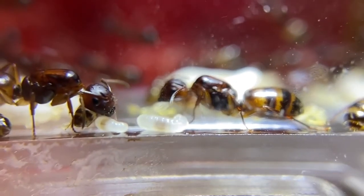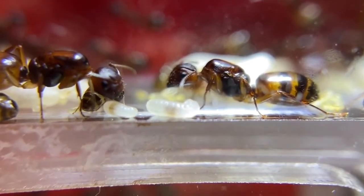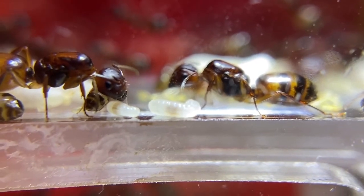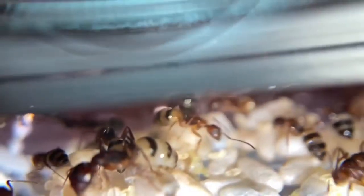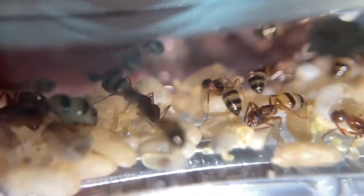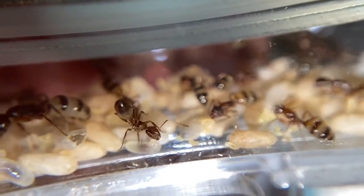It was really calm and settling. I could literally watch these guys for hours. You guys do not know. This colony is one of my favorite colonies. Extremely beautiful under light. As you can see, look at all of that color. It's a little blurry shot, my bad. But this is the colony on a normal day. A lot of cocoons, as you can see.